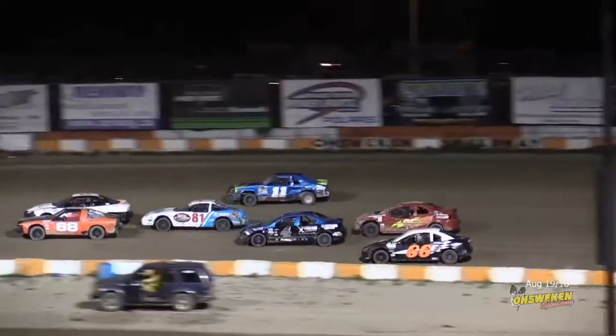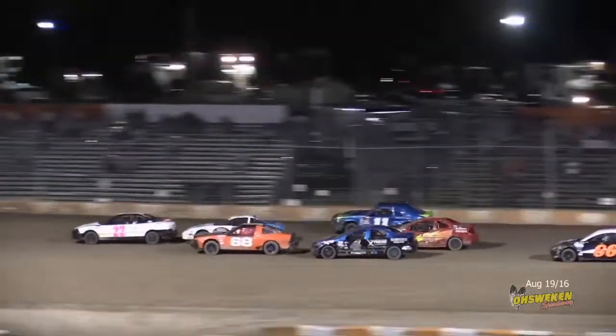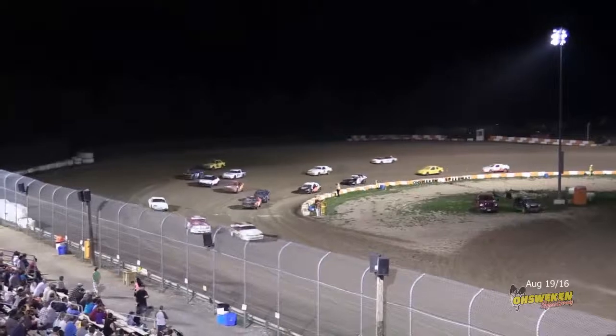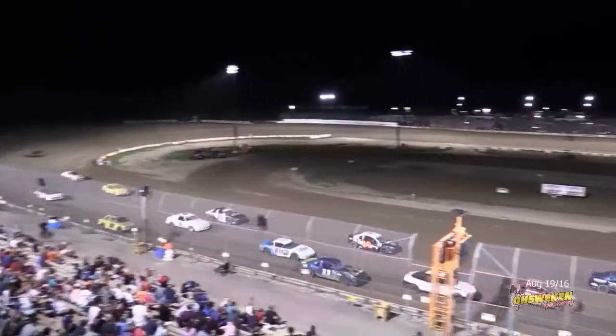Everybody's with a bit of elbows up now as they try and battle for starting positions in the feature tonight. All of them looking for a good run. This one was lined up by handicapping. The second time this group comes out, it'll be by draw to give them the fairest shot at it. And the guys with the best finishes will lock themselves in.